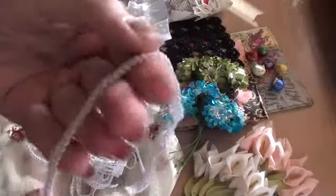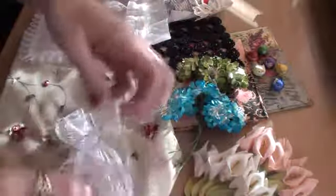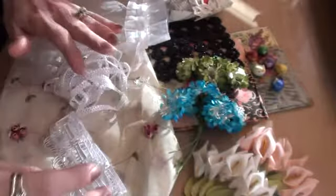Oh, and she sent me some Chinese braiding. Look at that, that's tiny. I love that. I don't have any that tiny. That is gorgeous. Thank you so much. And she sent me a ton of it. Thank you, Janet. That's so kind of you. I absolutely love it. I love using this on projects. Really, really love using this.